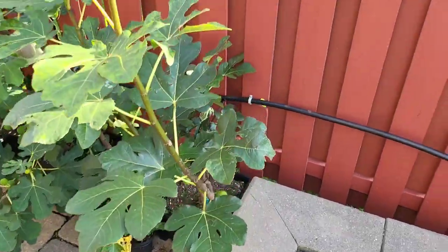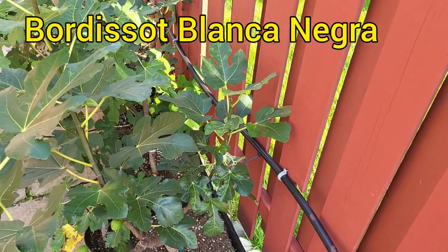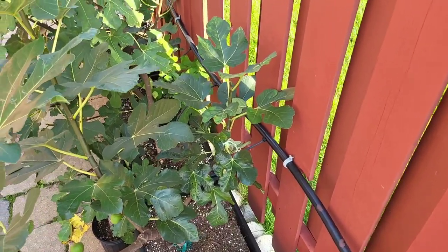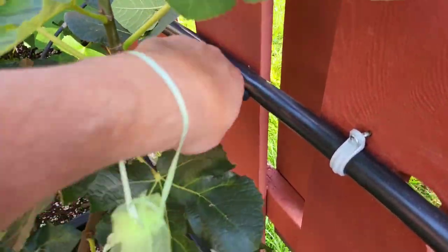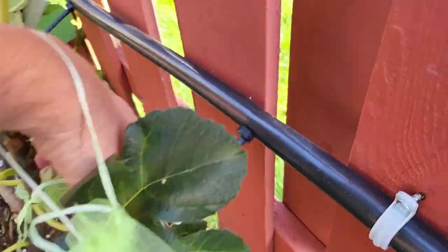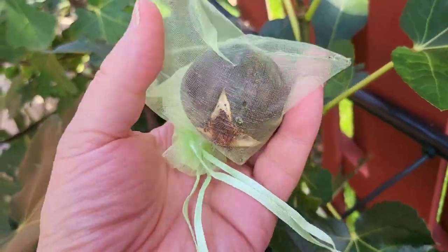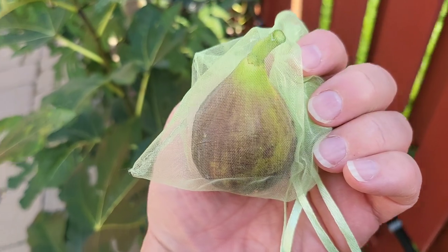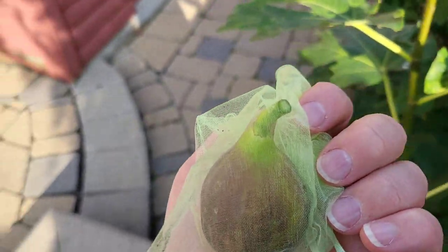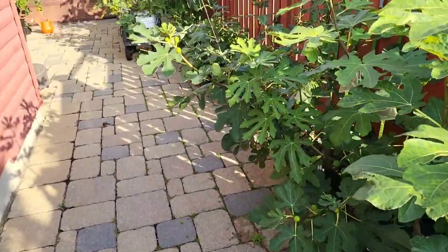And here is one that I've been waiting for. We had one earlier in the season, and it looks like we're getting another one. And it's nice and soft. It looks like it did split a little bit, but this is Bordissot Blanca Negra. Okay, we'll get a better look at it when we go inside.